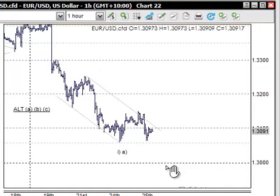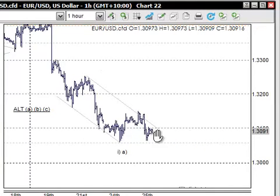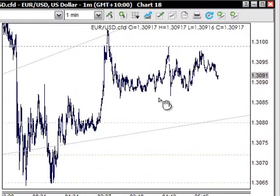So look, if we do rally from here, then the 131 here, you would need that as support, okay? Otherwise, it's bearish to the downside. That's the line in the sand, isn't it? And it's retested that. Will it fail the retest? That's the question.